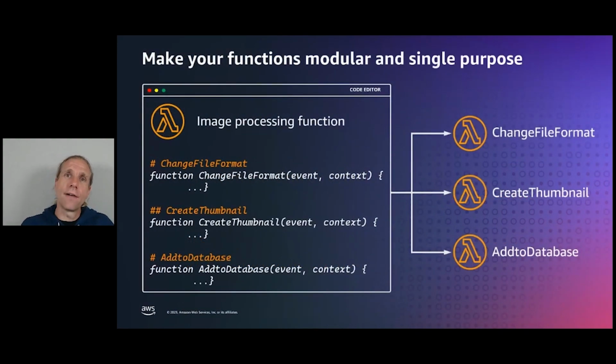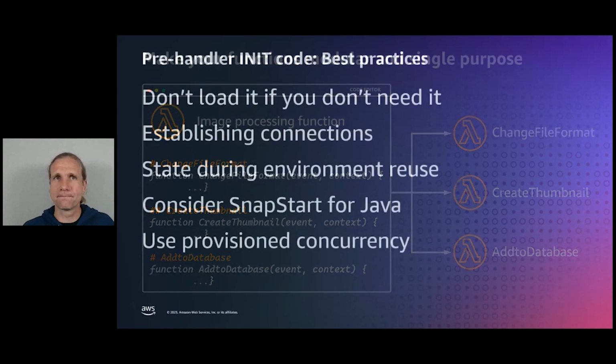Now, it also helps to make your functions modular and single purpose, if you can. Instead of having a single function that runs and does a whole bunch of things, rather have multiple functions that each do a single thing. If you have a single image processing function that maybe changes the format, creates a thumbnail, and adds it to a database, think about maybe having 3 different functions that do each process. This improves performance as you don't have to load extra code you don't need for the bits you're not going to use, and can improve security as each function can be scoped down to only what it needs to do.